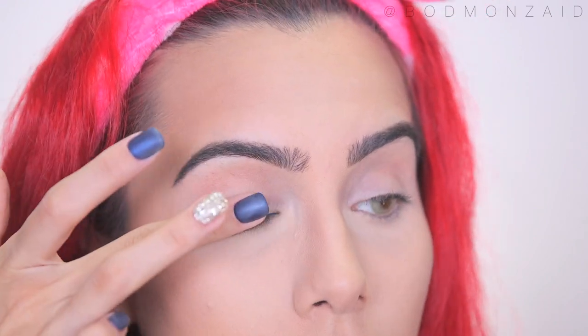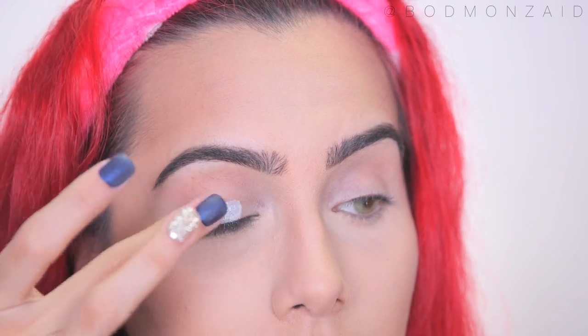So we're going to start off with our base, which is going to be number one, this really pretty silver shadow. All I'm going to do is apply it with my fingers straight onto my eyelids. Watch the pigment. Damn. See this?